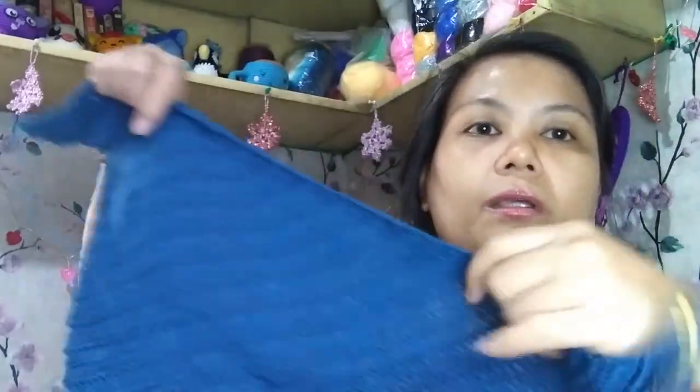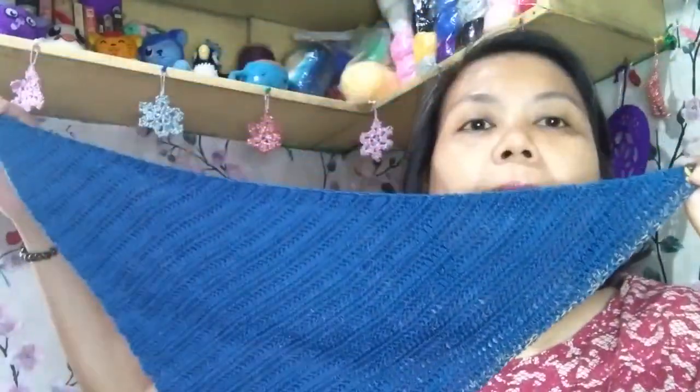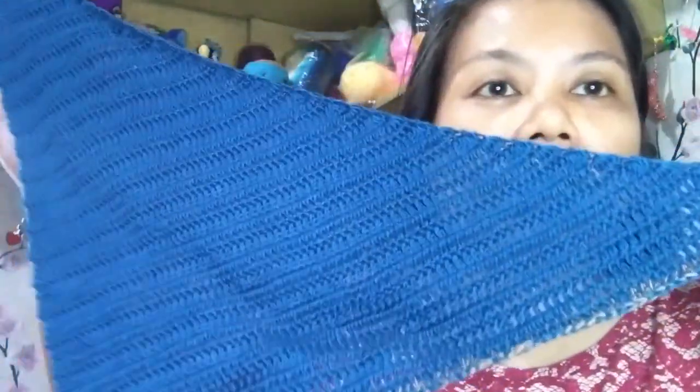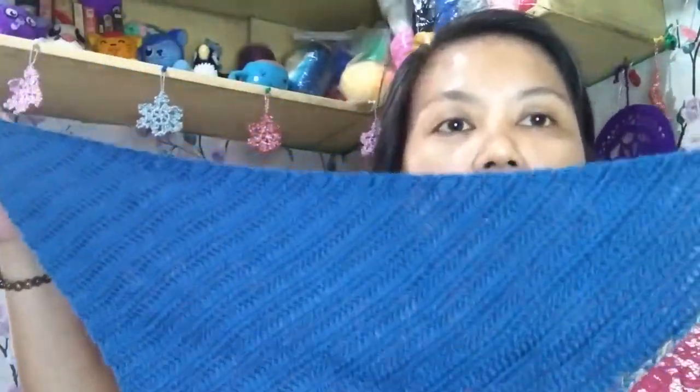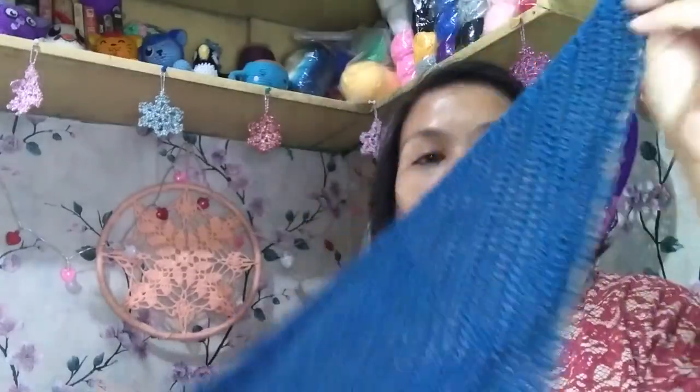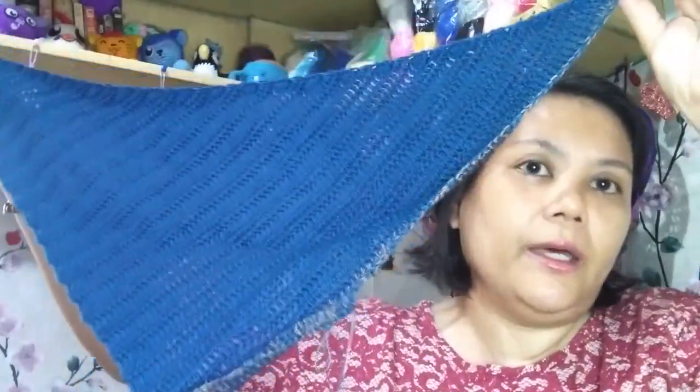I started another one using another gradient yarn, and this is how it turned out. This one turned more triangular than the other one, and this has 3 double crochet on one side to it. So I was able to work on the blue parts, so I'm gonna go to the blue with the orange now. So that is how it looks like, and I'm gonna be working on this on the side also, or maybe while live streaming in Kumu.